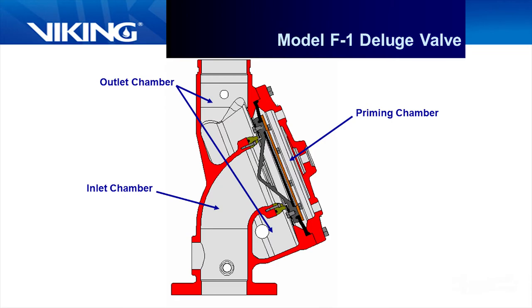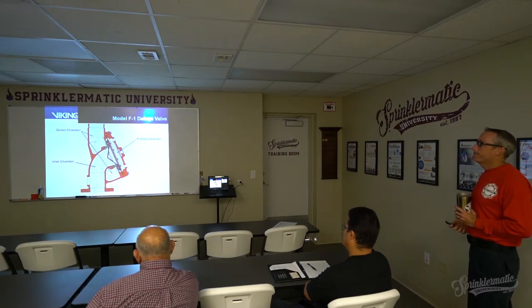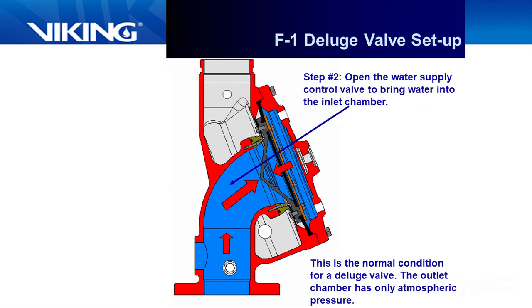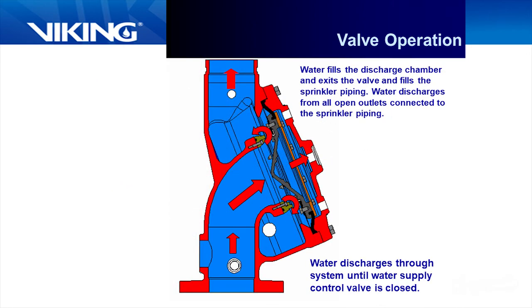You have your priming chamber. This is your inlet right here. Water coming in and water going out. All right, so this is what it looks like here, setting it up. Okay, so that's the valve operating.